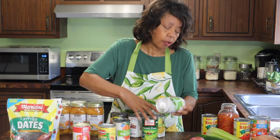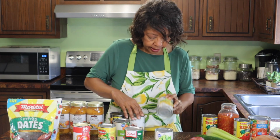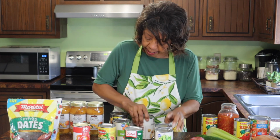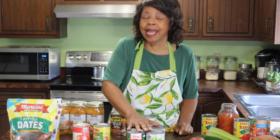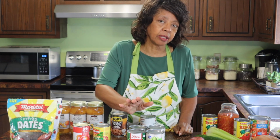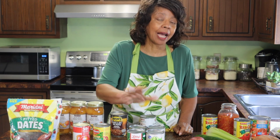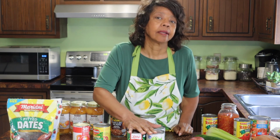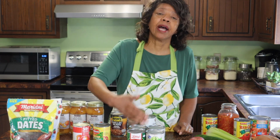In addition, canned green beans, peas and corn and carrots, and those vegetables that we love fresh, you can also buy canned, and your canned green beans or fresh green beans are very, very good. Fresh carrots, I think, taste amazing. Canned carrots, not so much. So pick out what your family likes and will eat.